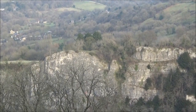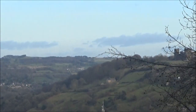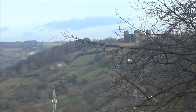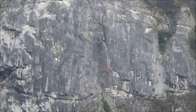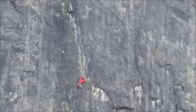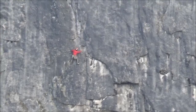And just above, we've got Riber Castle in the background. Yeah, I think you can pretty much see Riber Castle from anywhere up high around here, to be honest. We saw it at the beginning of this walk as well. There's a climber somewhere over there. There. What a brave person. Much braver than me. Spider pig.